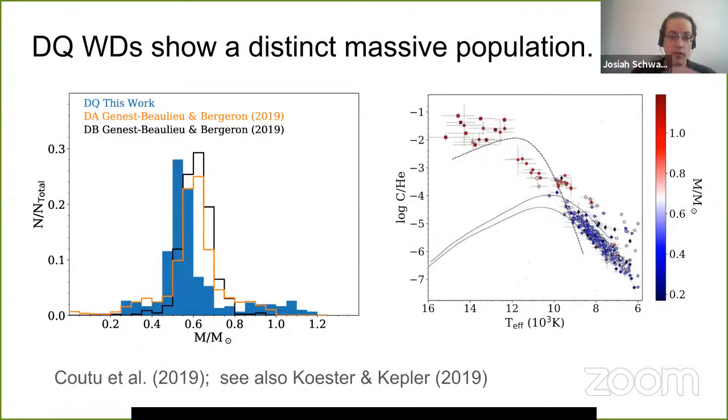But there's still a kind of a puzzle there. That feature ends up being named the DQ branch, the Q branch, because there's actually a lot of DQ white dwarfs on it. And when people study white dwarfs of that spectral type, and this is largely drawing on a paper from Coutu, there's a histogram here of the masses, and there's a secondary bump. So there's a set of low mass DQ white dwarfs, but then there's also a set of high mass DQ white dwarfs around 1 solar mass.